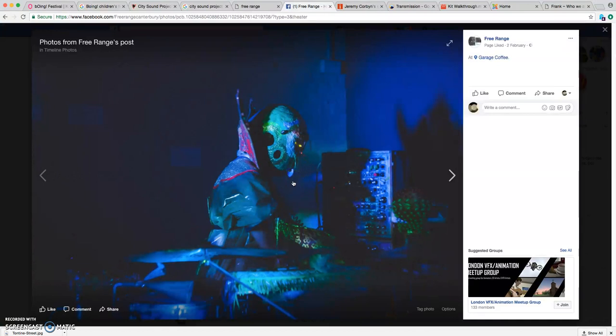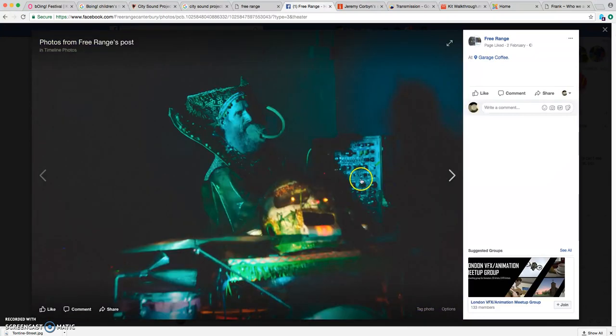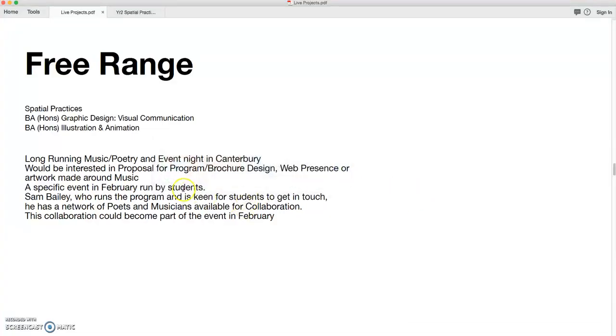But he played in these strange outfits, and one of the things I think is really interesting about Free Range is that Sam has offered us an event next February, which is great because it gives us time to develop ideas for this. That event could be a kind of culmination of a series of things that we do within this unit that's repackaged and thought about for that moment. But he's also keen for, and there's that kind of strange helmet thing, he's also keen for us to be interested in proposals for program and brochure design, which would be an interesting thing, I think, for you to produce, because we could print them on the college printers, and that would be a useful thing for him to have, possibly a web presence or any artwork made around music.